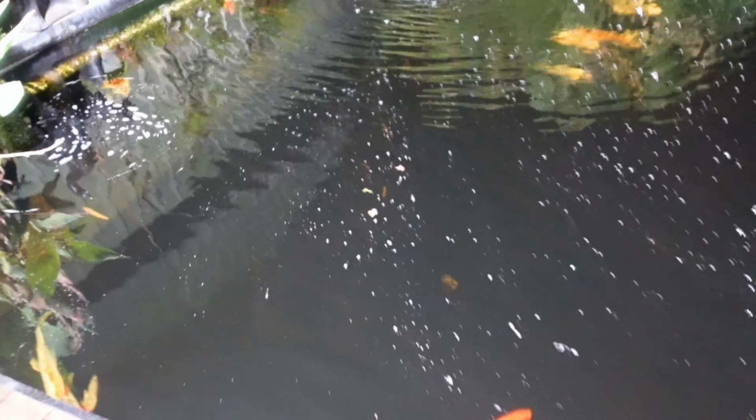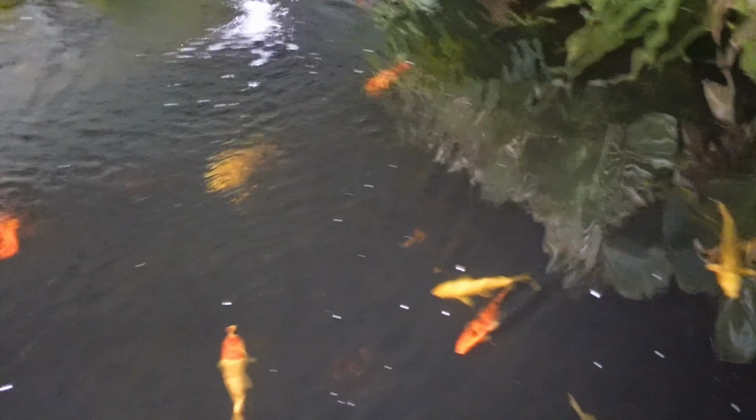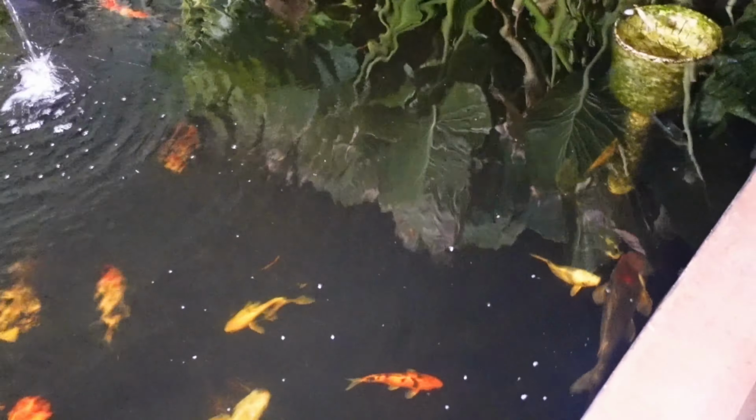So it might not look very clear on camera, but those leaves, I'm in the light, see those leaves? That's 5 foot down. So 5 foot from the surface, and you can see the leaves on the bottom. I think that's pretty good going. I'm happy with the clarity of it. It does have a fair bit of tannins in it. I probably could get the tannins down if I cleaned the skimmer basket a bit more often. Also, this dead elephant ear falls in, but I'm not too fussed about the tannins. They can stay in there.